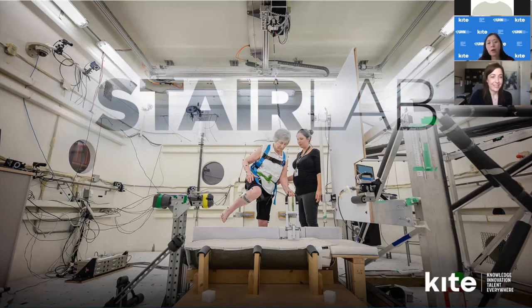But don't worry, we also have this really advanced harness system. You can see on the screen, on the ceiling, there is a harness system, and the participant here has attached this harness system. So even if they lose balance, they will use the grab bar, and the harness system will catch them, so they won't really fall.